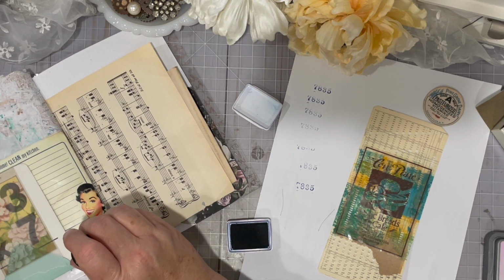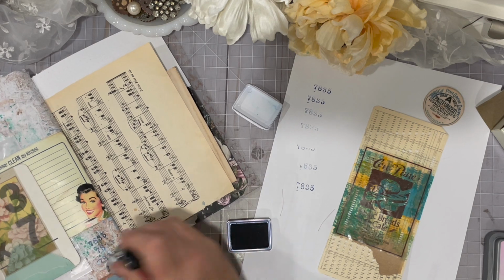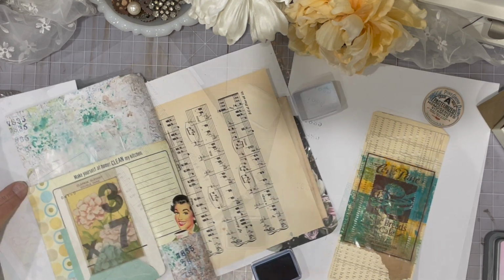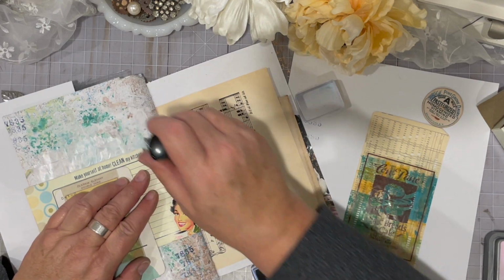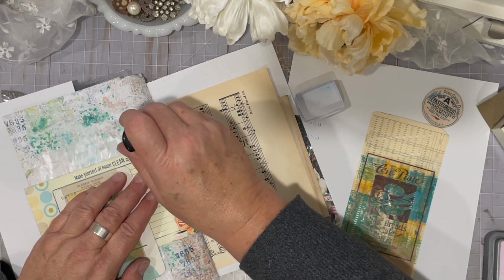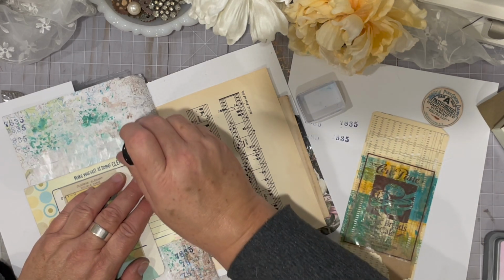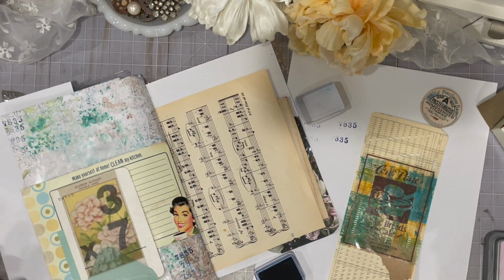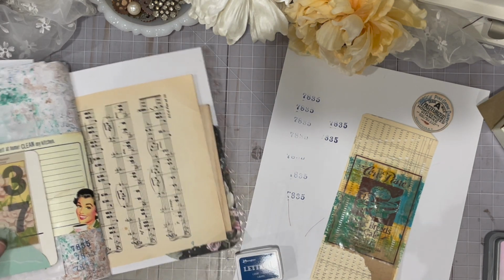So I want to do it like right here. There we go. Maybe up here. Kind of just did it off the page right there. And then all right. Yeah. And I'm pretty happy with that.